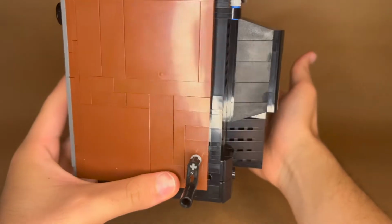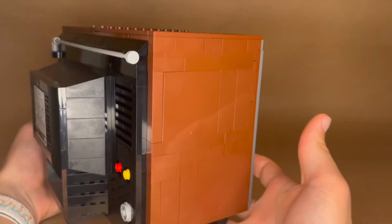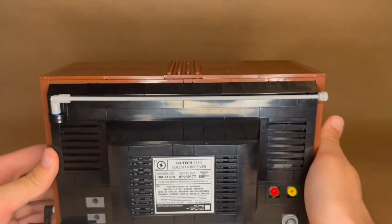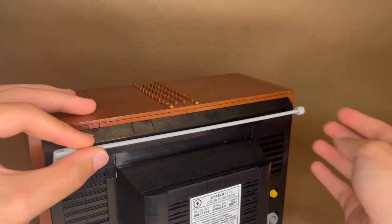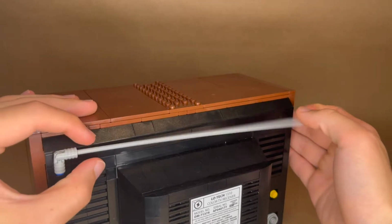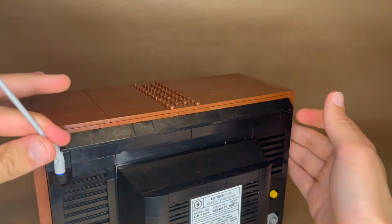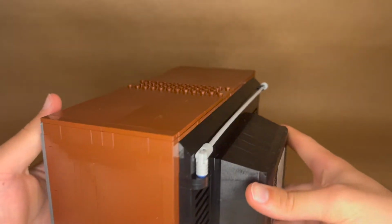And then again, there's that hump. There's that profile, which is built so accurately with the little pyramid bricks against this side. It's just like the other side. And there's a little antenna. There you go. There's an antenna if you want. It tucks away nicely. It has a C-clip on this side to snap in. And you can even rotate it. And enjoy your show when you're not playing your NES.